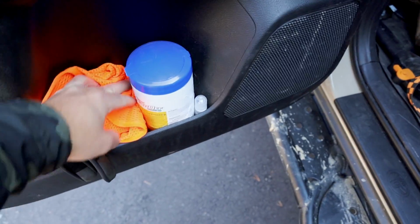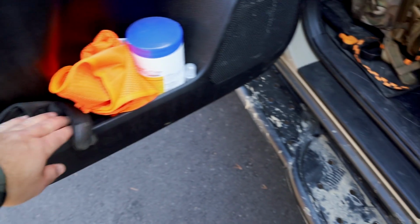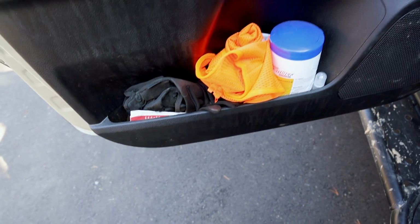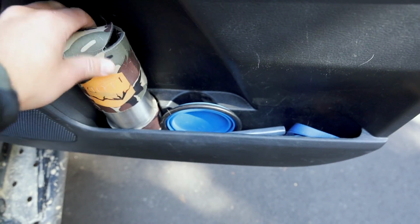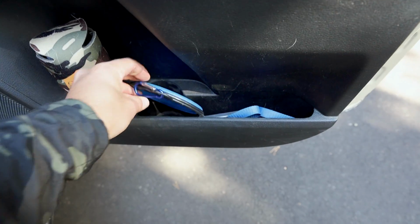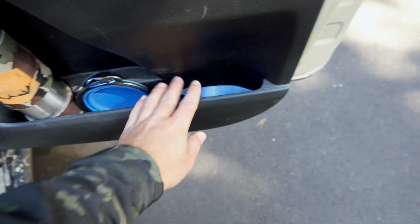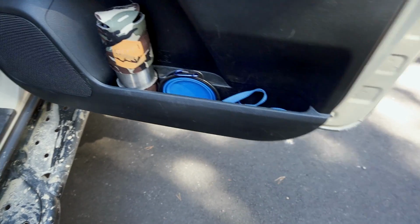Over here, I keep some wipes, this vest in case I need to walk on the side of the road or something, some gloves, umbrella, paper maps, stuff like that. On this side, I keep a clean canteen, with some of my koozies on here to keep them from rattling. This little guy is to give my dog some water when he needs it. I got one of these little slip leashes in case I come across some loose dog that I need to get back to its owner.